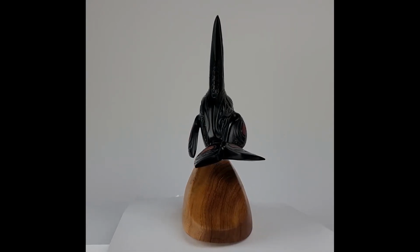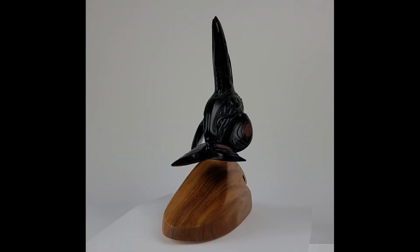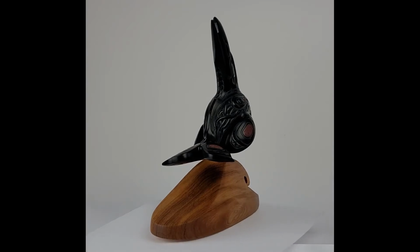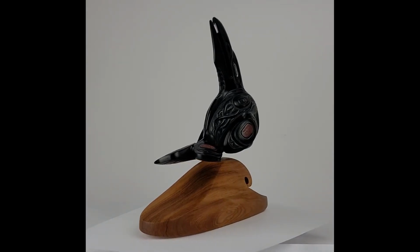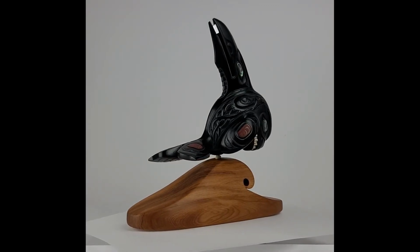So it's kind of a different legend where the raven steals the light and it essentially adds strength to it. Catlinite tongue. Catlinite's also pipestone, so it's from Minnesota, and the natives use it there for peace pipes, and I'm not sure what else.